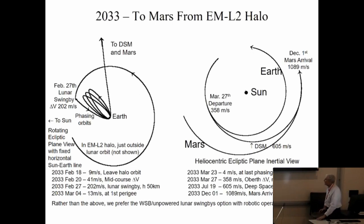We worked out a trajectory going to Mars, actually going to Phobos, rendezvousing with Phobos. And this just shows different delta Vs. In this case, instead of using the long looping trajectory, we just go directly into the phasing orbits with the Earth.